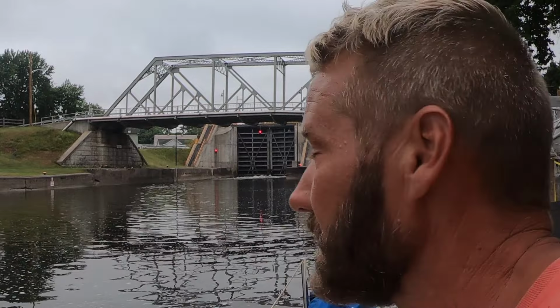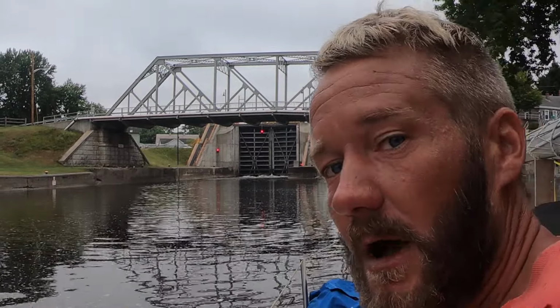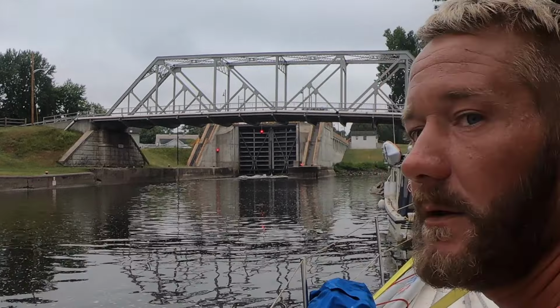You can actually see they're emptying the lock. The water rushing out right now is crazy. It all rushed through here. We were actually rocking last night like we got waked. It was when they emptied the lock. Pretty wild.